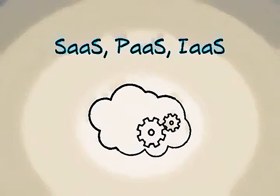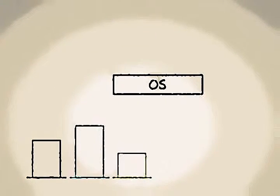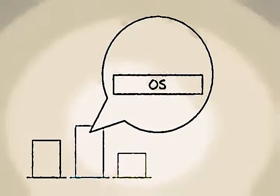Before we go much further, we need to discuss a key enabling technology that makes cloud computing possible, and that is virtualization. Not too many years ago, everything in the data center was tied to physical servers. You started with a physical server, installed an operating system. The OS was configured specifically for that unique hardware setup.